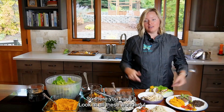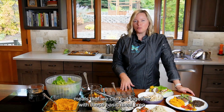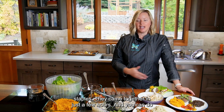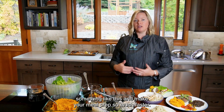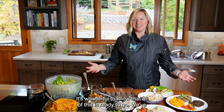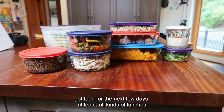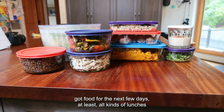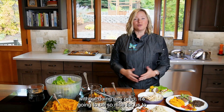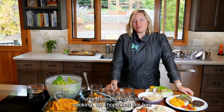So there you have it. Look at all these wonderful meals that we can put together with these basic meal prep staples. They came together in just a few hours, and you can do something like this and make your meal prep so much faster. It's wonderful to know that all of this is ready to go. We've got food for the next few days at least, all kinds of lunches and dinners we can throw together at a moment's notice without doing any prep. It's going to be so nice for us to have a couple nights off cooking.